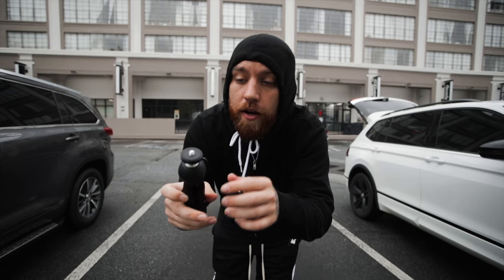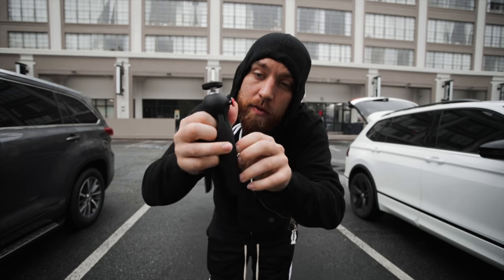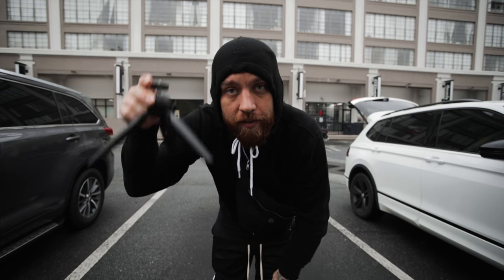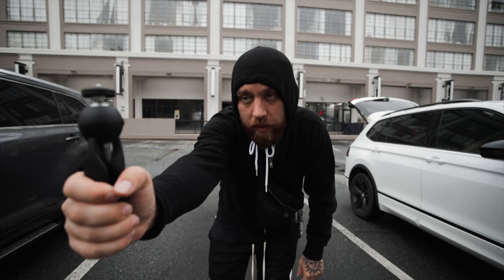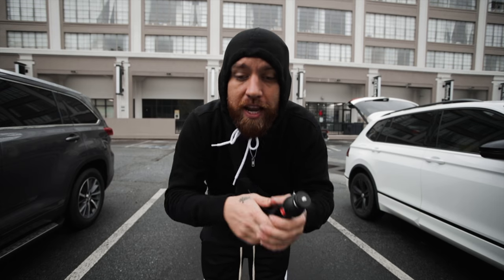So I put the camera on here, and you can push this button and move the camera to angle it any way you want with the ball head, and then you have these small little legs that you can open up and set down anywhere. Or you could just hold it and grip the camera, and it gives you a little bit more length when you're holding your camera out vlogging, or if you want to set it down and get a time lapse or take a still photo, or like I said, walking through the frame, it'll be down low.